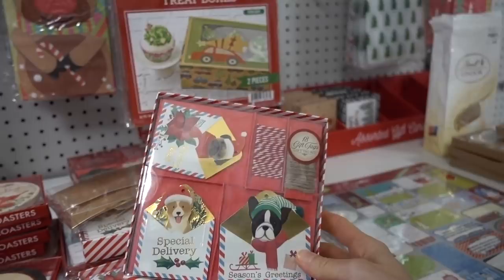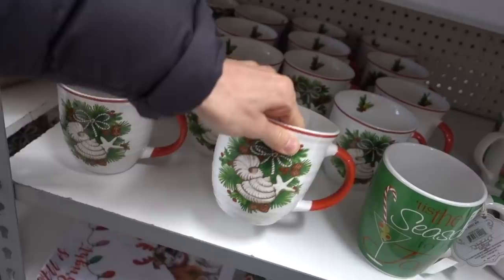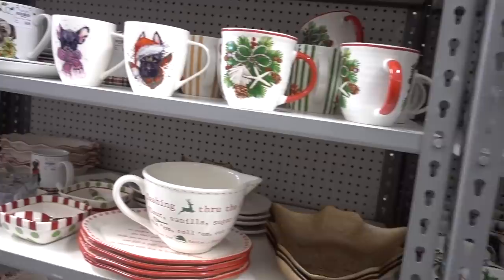They have really nice gift tags here. Oh, those are cute. I like these. They're sort of beachy Christmas. Yeah. They match well. Here's a plate, kind of Texas weather too. Got a lot of good doggy stuff.